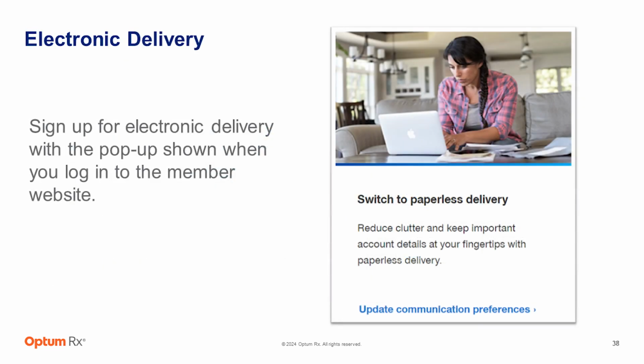Optum RX makes it easy for you to get documents related to your benefits by email. These include information on your benefit and plan information, claim summary, explanation of benefits, billing and payments, pharmacy care information, and tax documents. You are eligible to request electronic delivery by email through Optum RX's member website. If you choose to do this, you will get an email each month informing you that your claim summary is ready to view online.